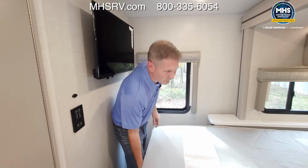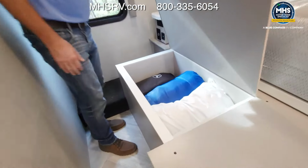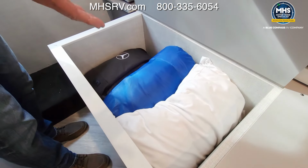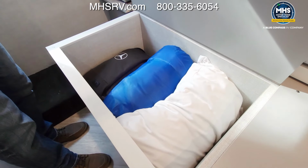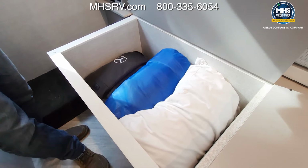So I want to show you one more really cool storage bay. Flip up the mattress. Check this out. Secret compartment, like the Millennium Falcon. Backpack, sleeping bag, pillows, whatever it is you want to use it for. Convenient right here in the bedroom. I love the storage on this 24TT.